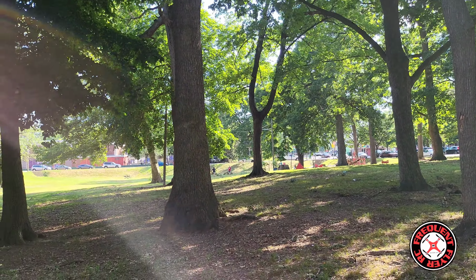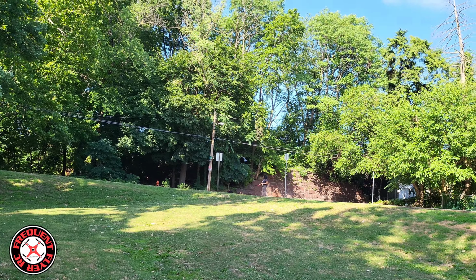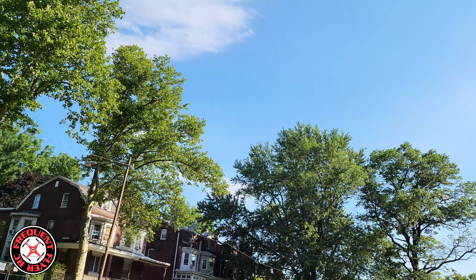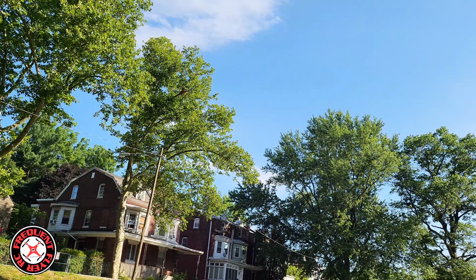This thing flies pretty long too, so I'm not gonna fly the entire battery out here now. I'm just gonna fly it for a little while. So let me do a couple speed passes with it. Had to remember the trees were behind me there.